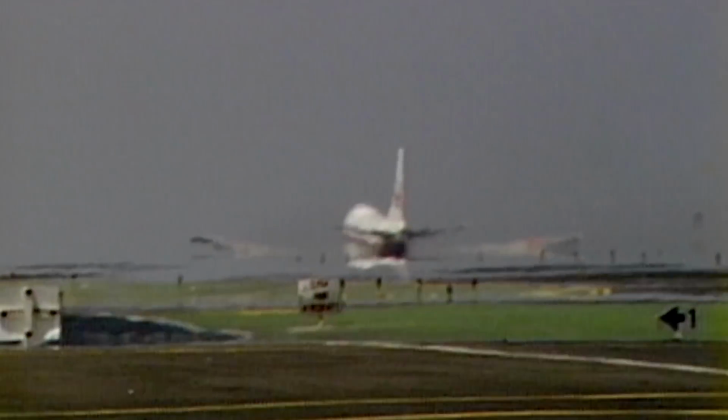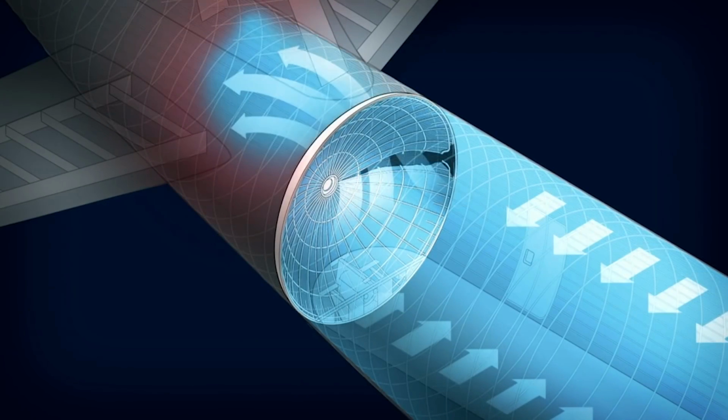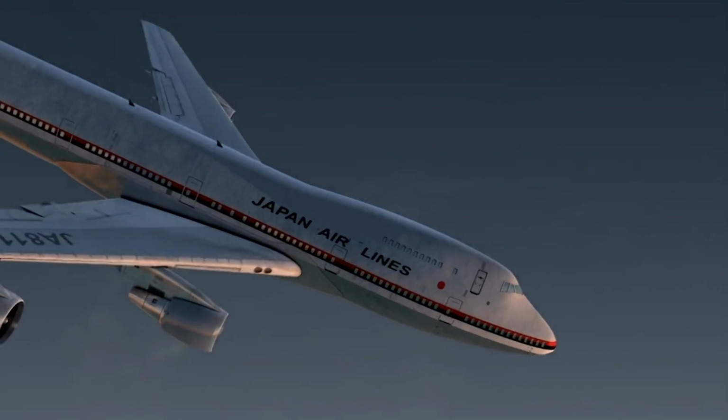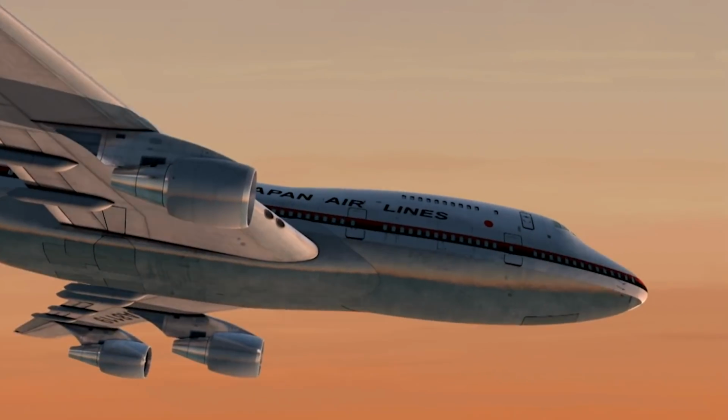On 747 jets, the cabin is pressurized, but not the tail. During flight, the pressurized cabin air presses against the repaired bulkhead. After some 12,000 cycles, this pressure stretched the faulty repair to breaking point. The highly pressurized air blasted into the hollow tail fin and blew it off.